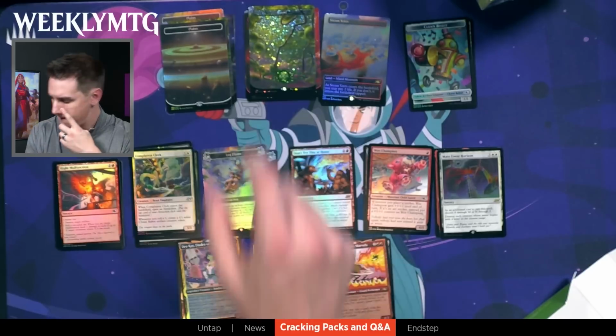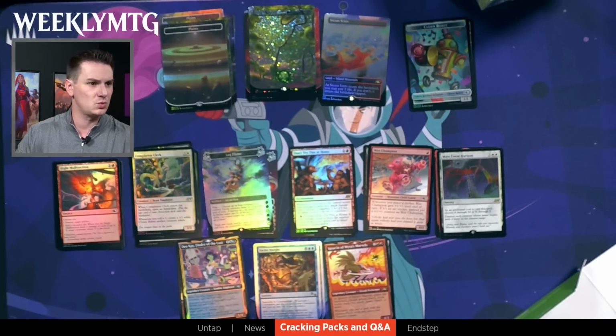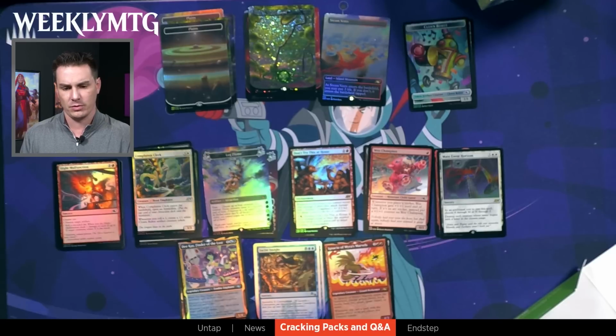Another Forest. All right, what time is it? 3. I want to make sure we do draft boosters as well, so let's get through this.